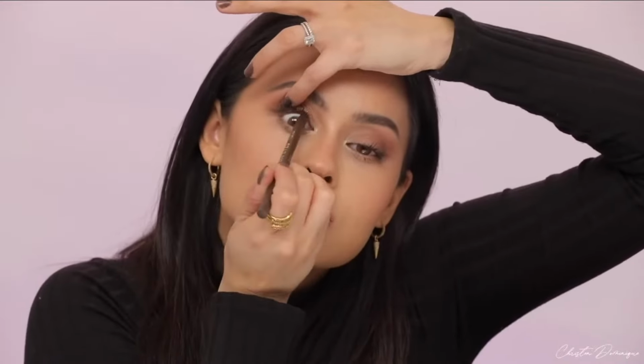So I'm gonna take a brown liner so that you don't see the skin on my eye. I'm gonna lift my eye up, and this is called tight lining. So I'm gonna take it and put the eyeliner on the inside of my eye. So I'm gonna do it on this one without talking. And we just tight lined our eyes, and that is our finished look.